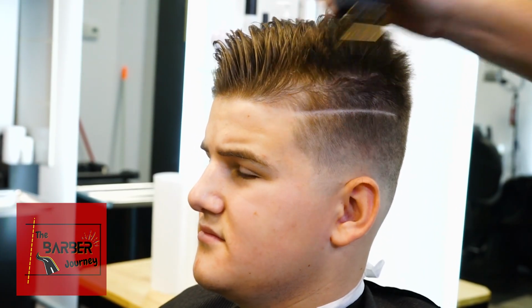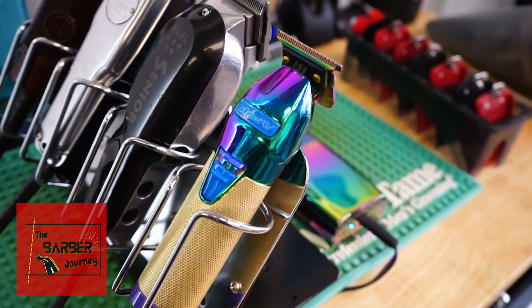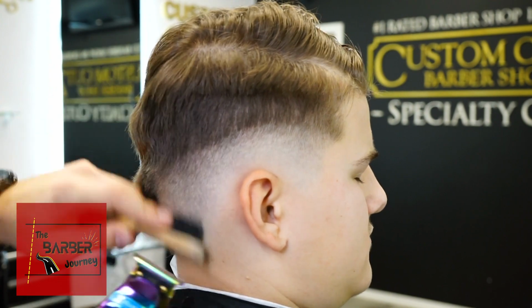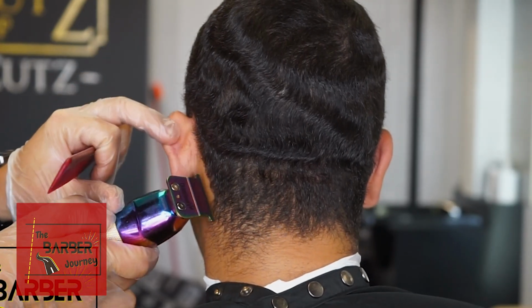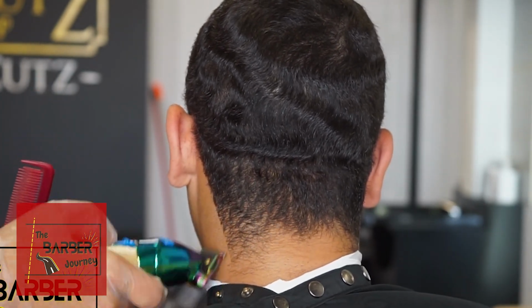The next thing I use, this is a bit more versatile of a trimmer, and that's the Baby Bliss FX Chameleon Edition. So I have a lot of fun with this one. This one hits, but it can also take out that bald line if you need it to. So it works really well for all types of different purposes.